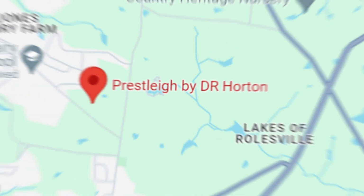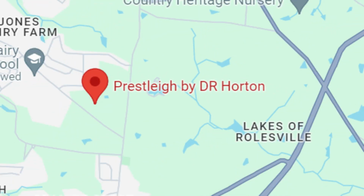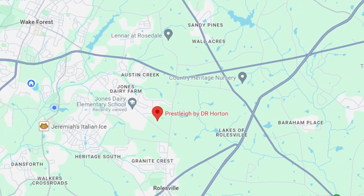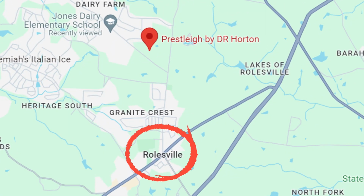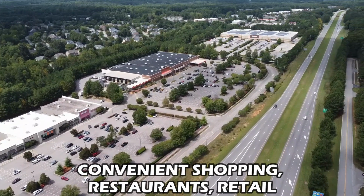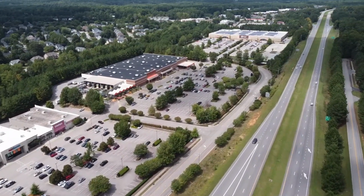So like I alluded to earlier, this location out here is really convenient. It's kind of in a really unique area of Wake Forest because it's a Wake Forest address, but you're actually bordering the town of Rolesville just around the corner. So what this means is if you live out here, you're going to be within a really short drive of all the amenities over in Wake Forest, all the shopping, but you're also going to be able to just go 2 minutes down the road and boom, you're in Rolesville.